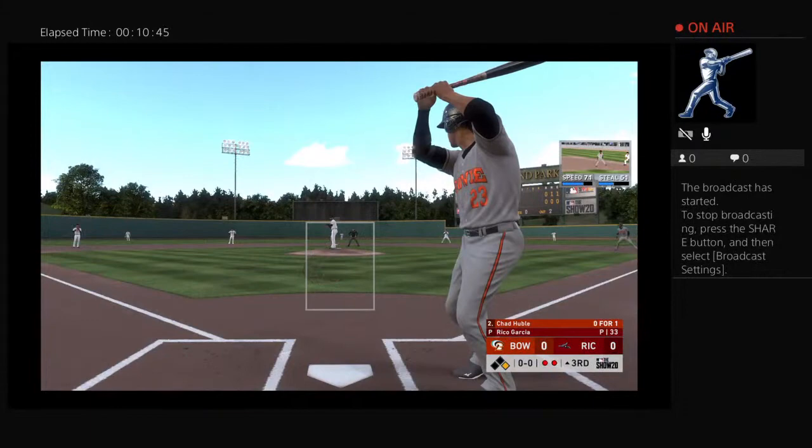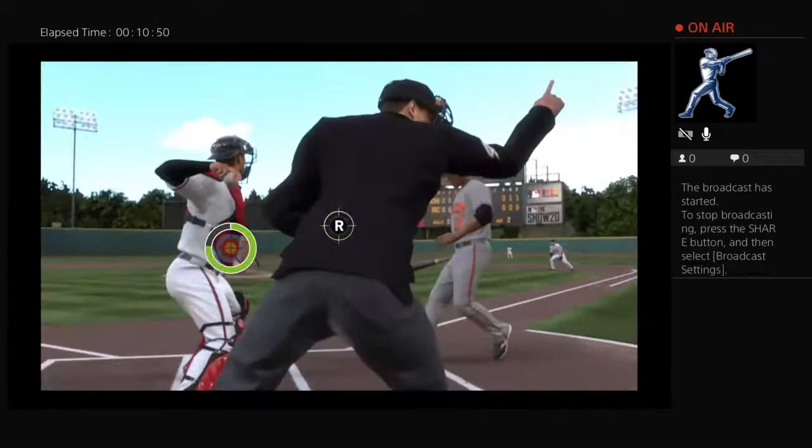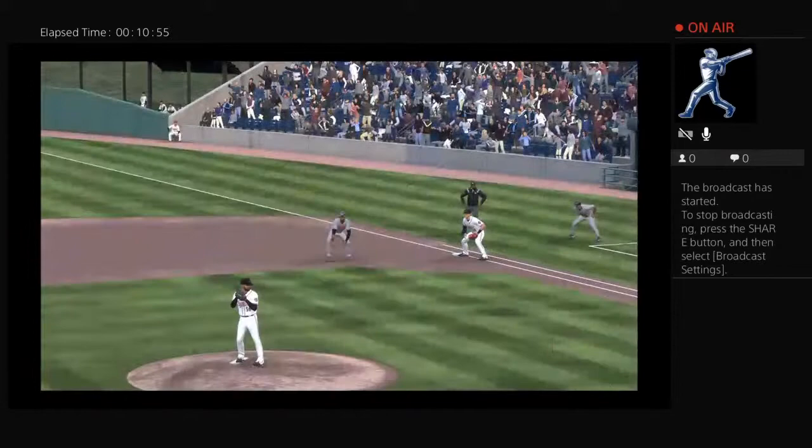Digging in, Chad Hubble. Here comes the first pitch. And there he goes. Towards in there, now the throw. Is not going to get him as he swipes second. This catcher's not known for his throwing ability.